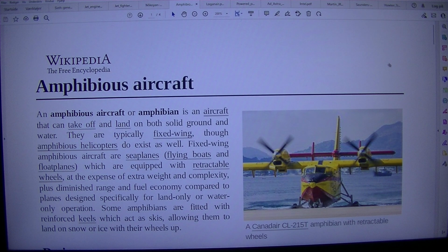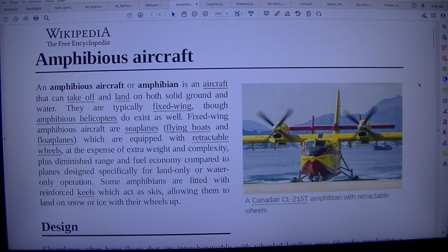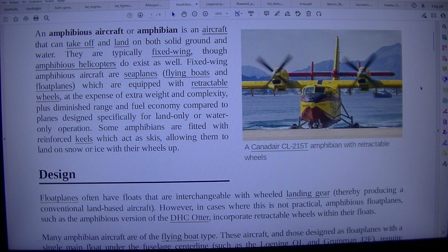Amphibious aircraft. A Canadair CL-215T amphibian with retractable wheels. An amphibious aircraft or amphibian is an aircraft that can take off and land on both solid ground and water. They are typically fixed wing, though amphibious helicopters do exist as well.